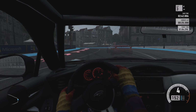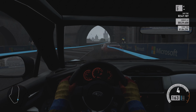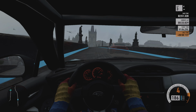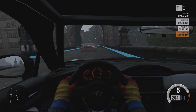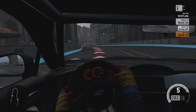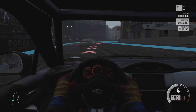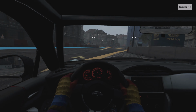So I kept it clean for a long time. Much better line through there, gaining across the bridge. But I think it's again this chicane up here where I dirtied the lap. I was slightly down, not hitting that bridge bit this time, not getting as good a run through there as I could. And then I took too much of that chicane.